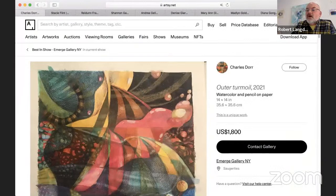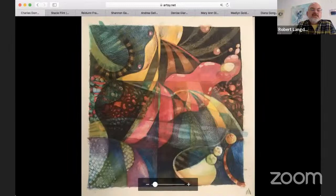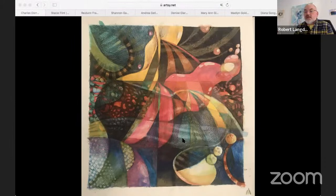Okay, this is a piece by Chuck Dorr. Charles lives in Brooklyn. This is called Outer Turmoil. It's watercolor and pencil on paper. It's 17 by 17, that's framed. What a world, feeling overwhelmed at times, projecting the best and the worst, the agitation and the calmness. Pencil and watercolor just works for me. I can begin a piece and let the medium take over. I know where to start, follow my flow, and know where to finish. I see as much work as possible and am influenced by my observations of the everyday. Charles Dorr.